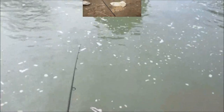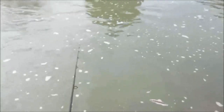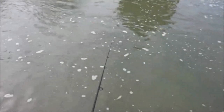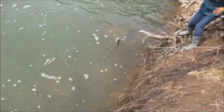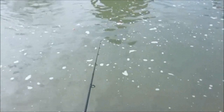Catching fish. Show Me Creeks was here visiting with us. Didn't catch a single thing when he was here. As soon as he drove away, we caught two fish. That's a nice one. Right in the hard part of the mouth. It's a nice one.